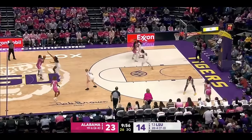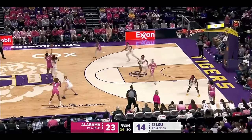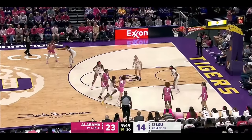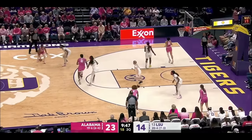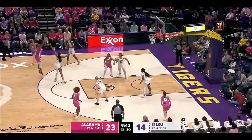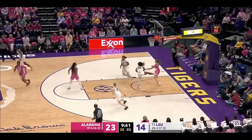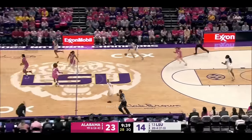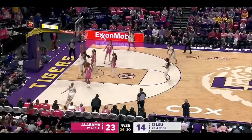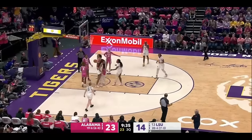Thermos included. Courtney Lyle and Carolyn Peck with you from Baton Rouge. LSU hosting Alabama, second meeting between these two. LSU won the first one back in January by 20. Essence Cody trying to get in on the fun. Reese working on Cody, and she draws the foul.